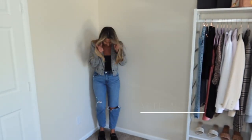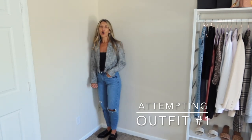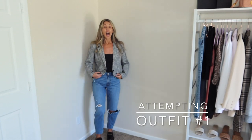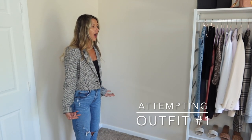Okay, so here is the outfit. I'm not obsessed with it, but I don't hate it. I also think there could be modifications as far as different jeans. I really like the houndstooth. You know, this is horrible. This is still driving me nuts.